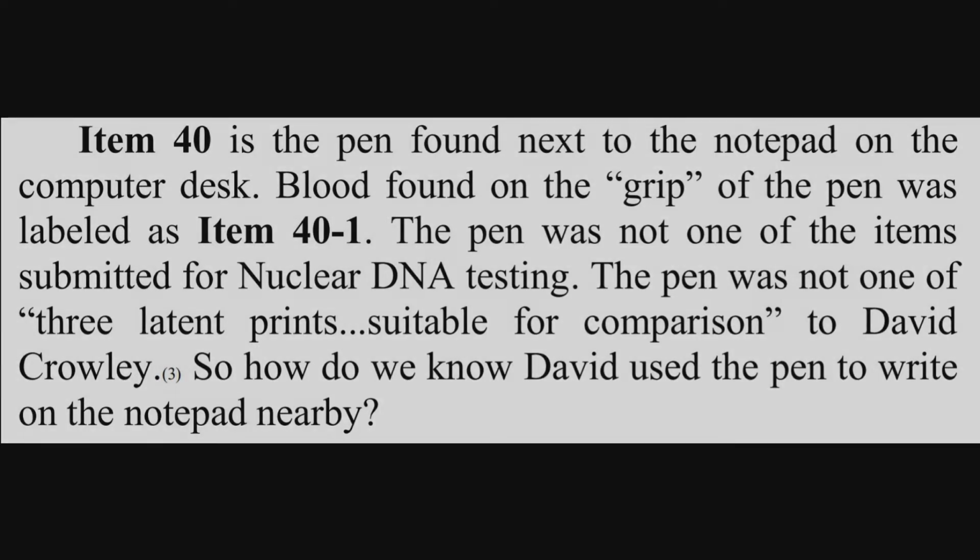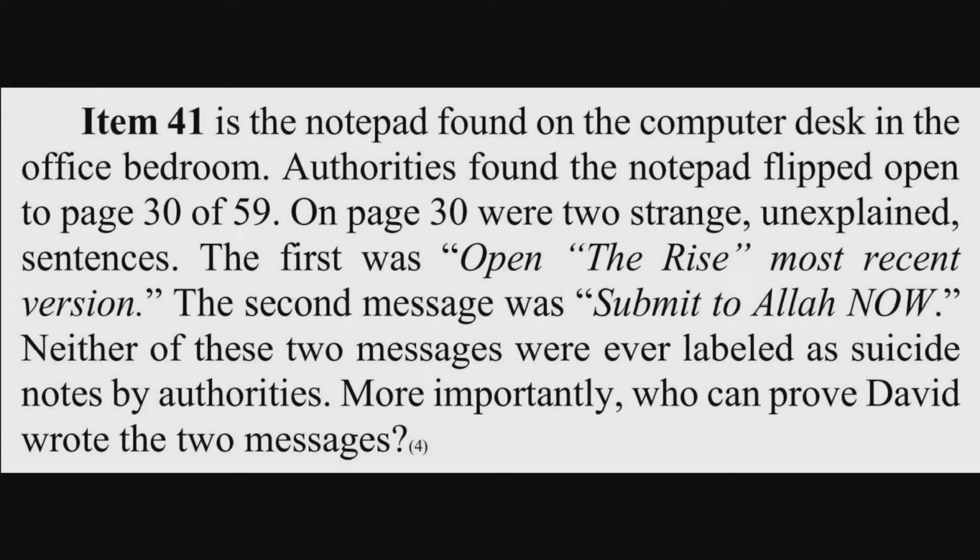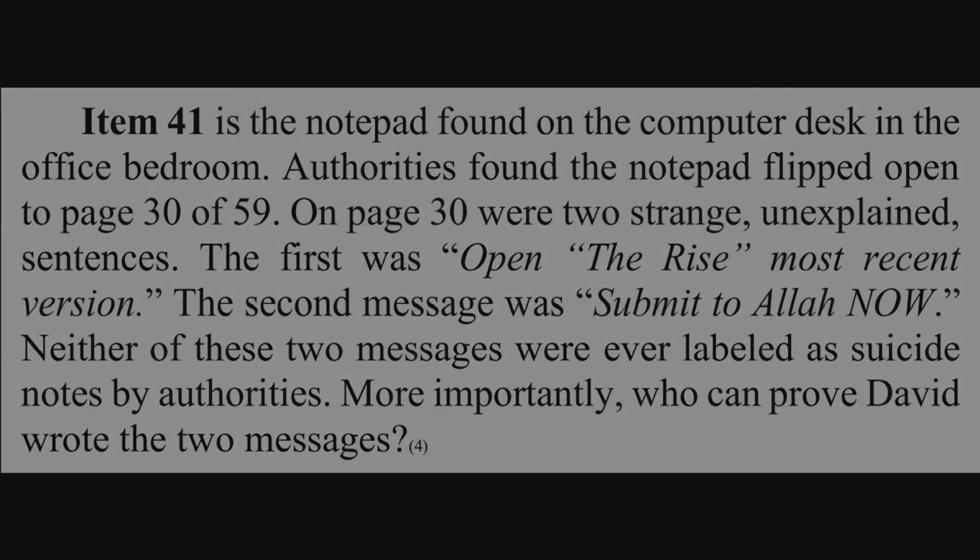All right, let's go to the bottom of page 58, starting with item 41. Okay. Item 41 is the actual notepad found on the computer desk in the office bedroom. Authorities found the notepad flipped open to page 30 of 59. And so let's cover that a little bit, Greg.